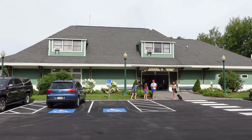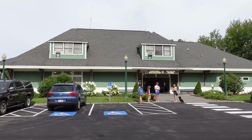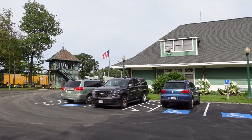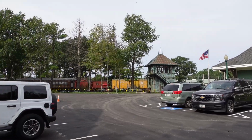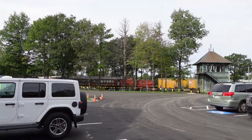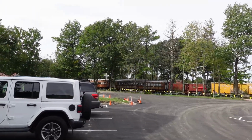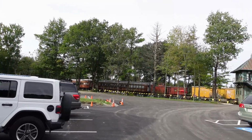Alright guys, we have arrived here at the Seashore Trolley Museum in Kennebunkport, Maine. Just to give you a look around from the parking lot perspective here, you can see lots of old trolley cars over there in the distance. We'll probably be taking a look at those today.